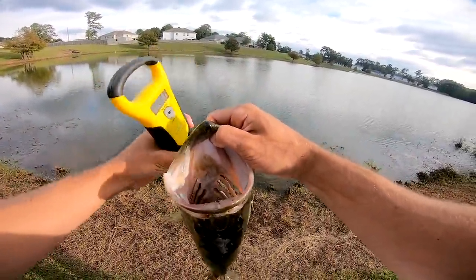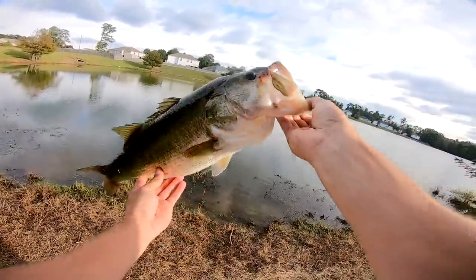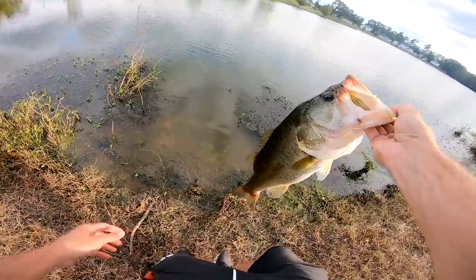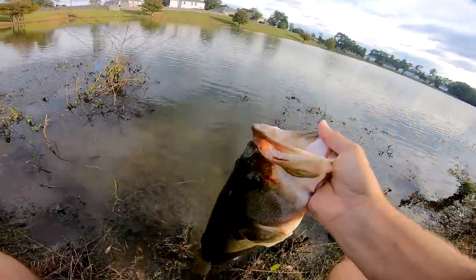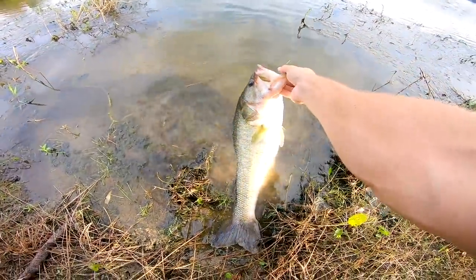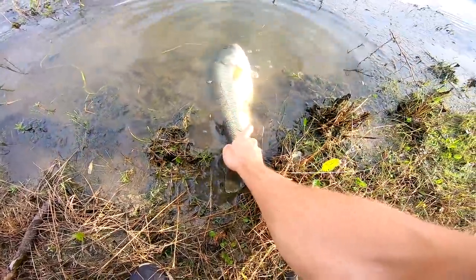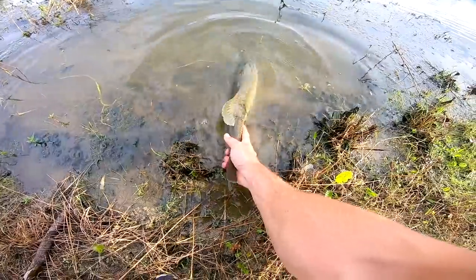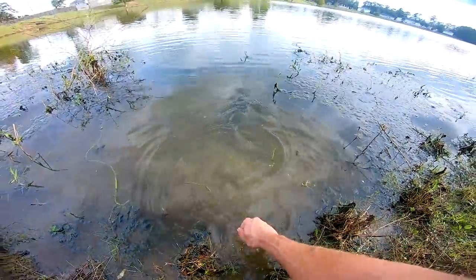Kilograms. Whatever that is, let's put it in a converter. Dude, that's an easy 4.5 pounder. Gotta be. Guys, that is what we're talking about. I promise you that's a 4.5 pounder. Oh, that's a big one.